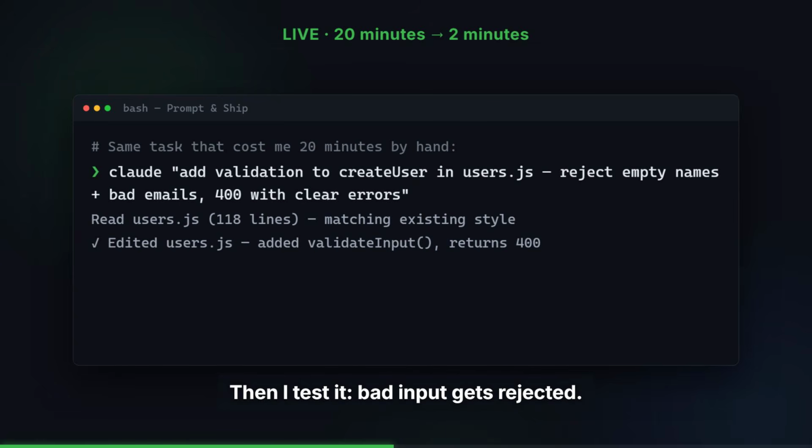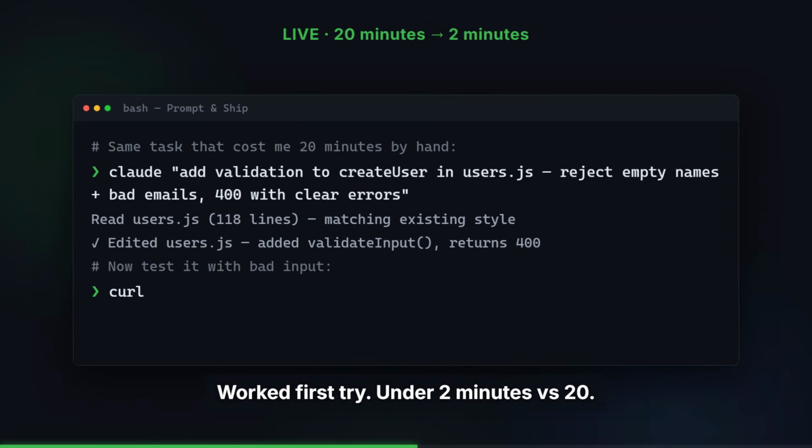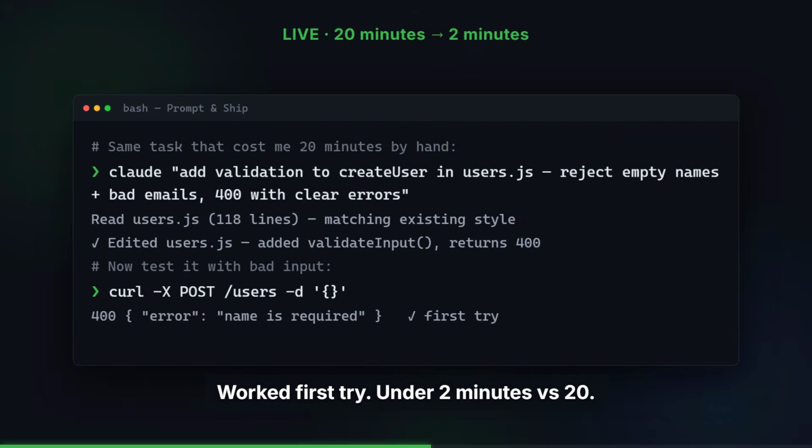And then comes the part that actually matters, the part people skip in these demos. I test it. Send an empty name, rejected, with a clean message. Send a malformed email, rejected. It worked correctly on the very first pass. Total time, start to finish, under 2 minutes, versus 20 by hand. Exact same result, 1/10 of the friction.